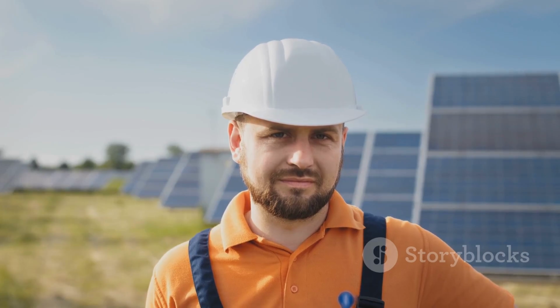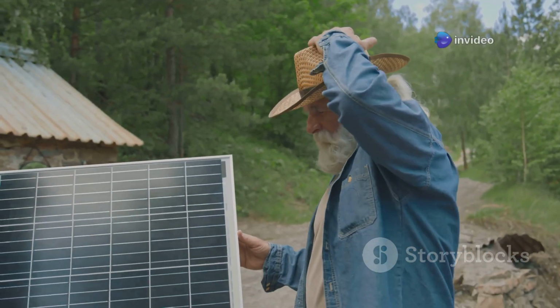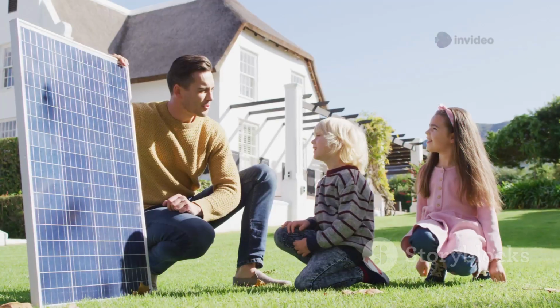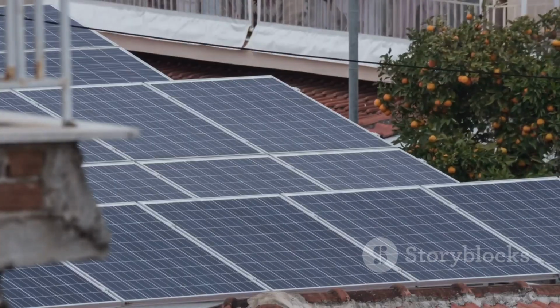The real value? Energy independence. You're not tied to the grid or fuel supplies. These are user-friendly, portable, and built for emergencies. Take it with you if you need to evacuate. The initial cost pays off, no ongoing fuel expenses. The sun is your fuel every day.